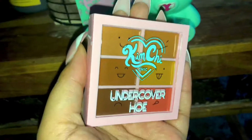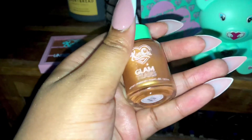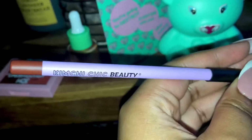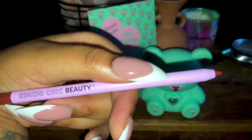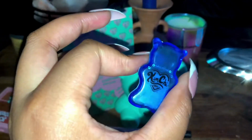I'll also be trying out this color correcting and concealing palette, as well as the Glam Tears liquid highlighter, which looks stunning even in the bottle. And finally, putting this lip pencil to the test. I don't use it in this video, but moment of appreciation for the cutest pencil sharpener ever.